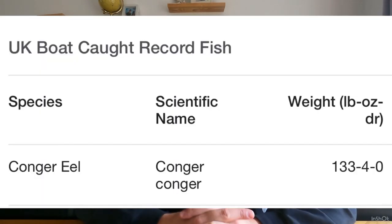So sizes then, let's talk about sizes. They get big, they get really big. The British record conger eel rod caught stands at 133 pound and a few ounces currently. And that is an absolutely monstrous fish. You're talking sort of 7-8 feet long. But they get even bigger.